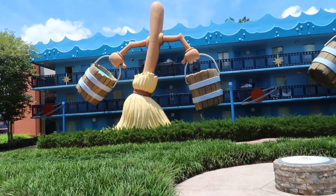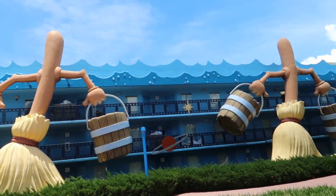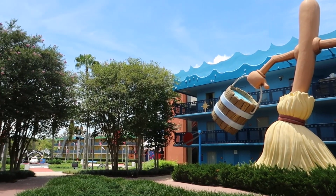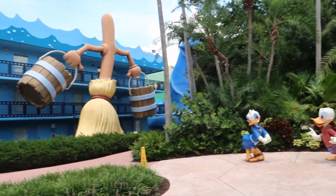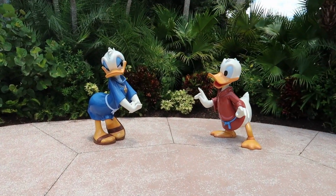And here's a better look at one of the broomsticks, and we can see some planets and stars scattered throughout the railings. And the railings are actually film strips, which is pretty cool, on all of the buildings in the different themed areas. So that's a nice way to pull in the All-Star Movies theme. Over here we can see Donald and Daisy, which is a really great spot to take a picture.